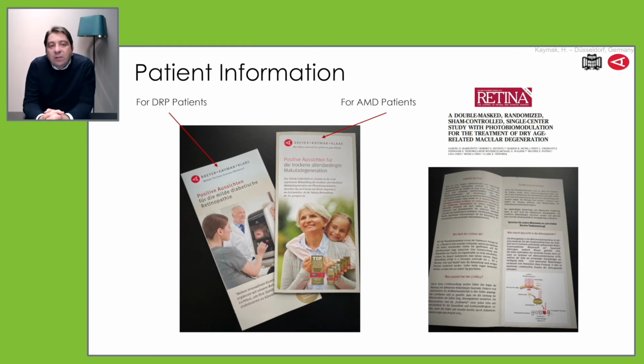So first of all, I want to talk about the patient's journey, the workflow. What is very important is that we have the two publications about the photobiomodulation, and this is the basis for our work. So we try to collect this information from the publications for our patients. We have these leaflets for our patients for dry AMD and also for the patients with diabetic maculopathy. And I think this is very important for the patients that they can read this at home, the science behind the therapy.